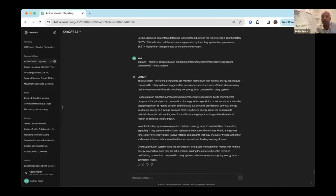This is pretty much what AI came back with. Explain the theory: pendulum can maintain momentum with minimal energy expenditure compared to rotary systems. This suggests that pendulum systems are more efficient at maintaining their momentum over time with relatively low energy input compared to rotary systems. And this is what it came back with: pendulums can maintain momentum with minimal energy expenditure due to their inherent design and the principle of conservation of energy, which we already knew. Conservation of energy is essentially one of the Newton laws.